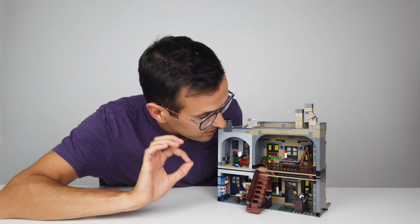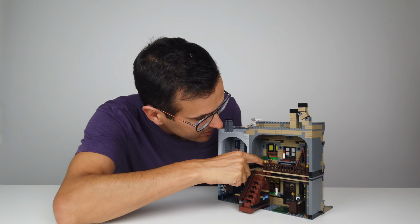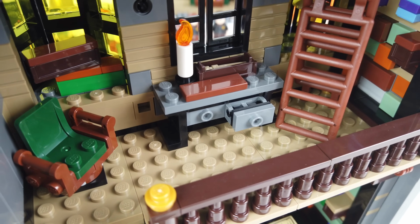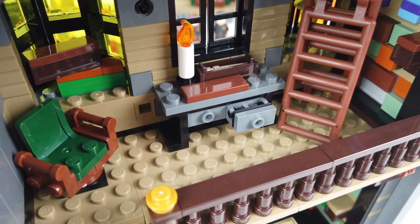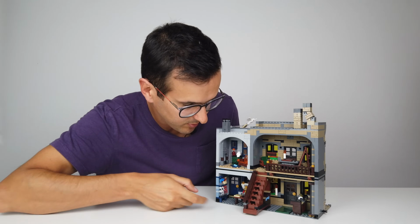I love the details on this set, and the way the designer Marcus Bessa pulled off some of these details is just brilliant. I like this couch up here and then a desk over here with a very interesting building technique that looks like you have the drawer open, which is super smart.